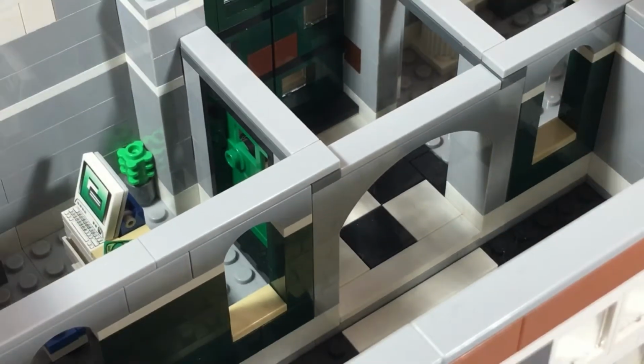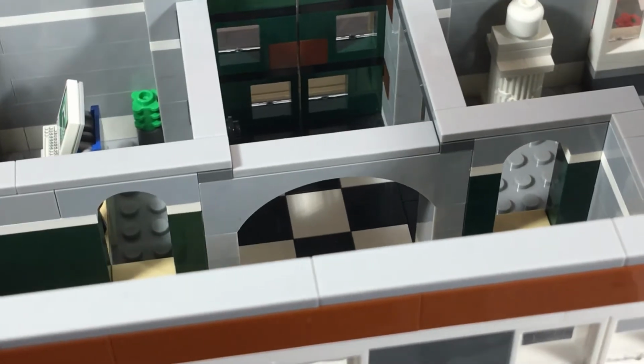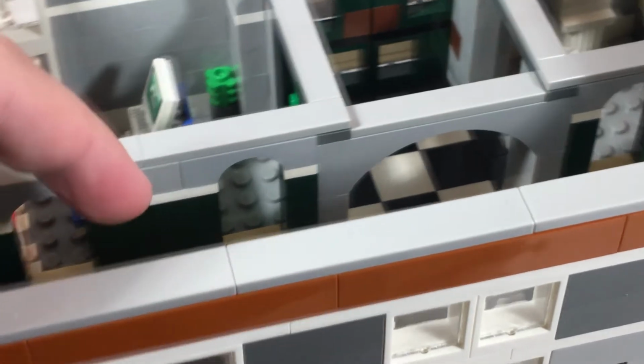And actually, I'm gonna move the camera closer. Make sure it doesn't fall. So you guys can see right there. There's the checkerboard pattern that I told you about, and then there's a nice little archway right here. But it's really hard to get your hands down in here. At least, I mean, I have big hands. And there's some nice dark green coloring right there.